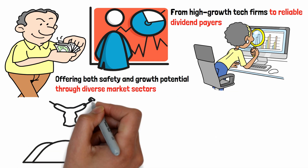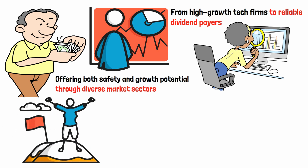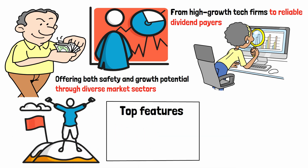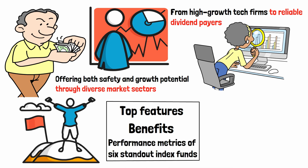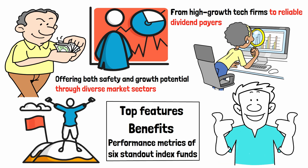But how do you pick the right ones that align with your financial goals and risk tolerance? Stick around as we dissect the top features, benefits, and performance metrics of 6 standout index funds. Without further ado, let's get into it.